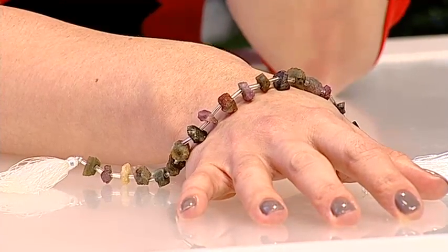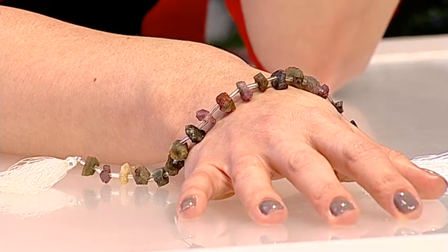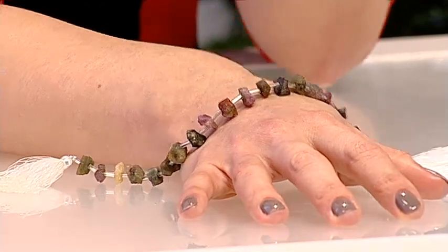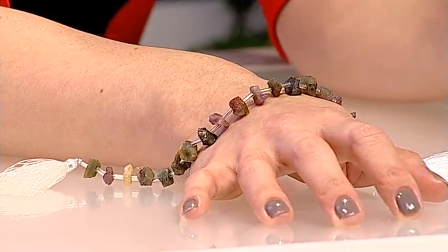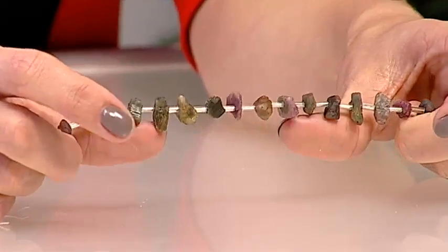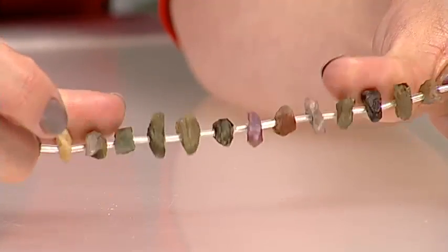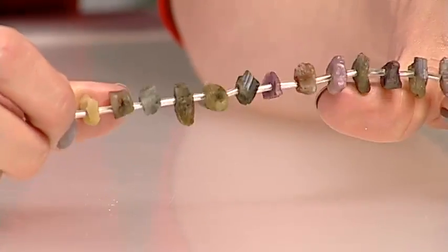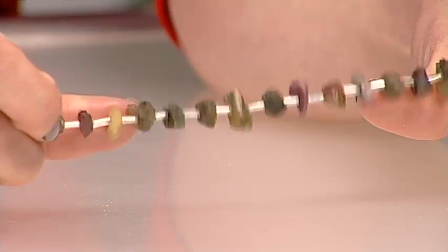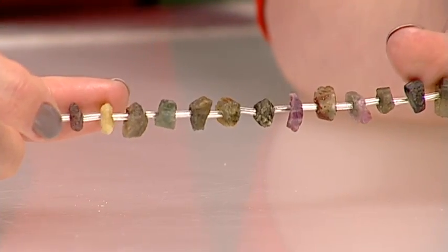We only sell genuine gemstones. We believe that the real McCoy is always going to look far better than synthetic, but with the rough cut, you certainly couldn't even attempt to get that beautiful organic feel if you made them synthetically. No way. Absolutely stunning. This is your collector's choice, and this is your amazing price.